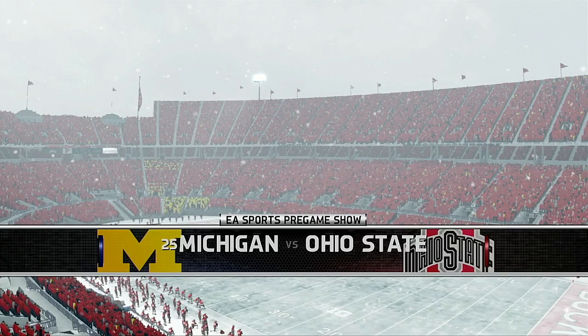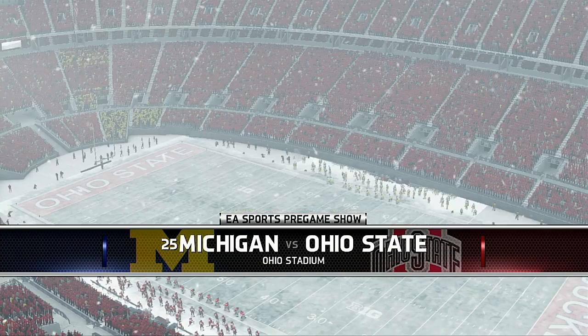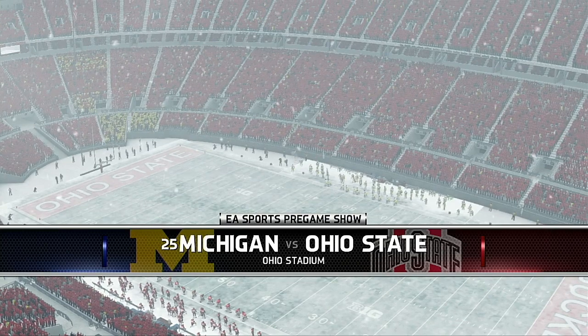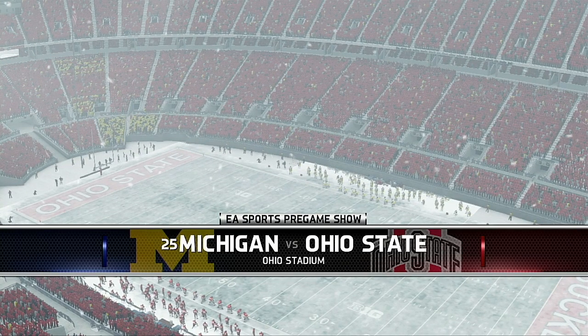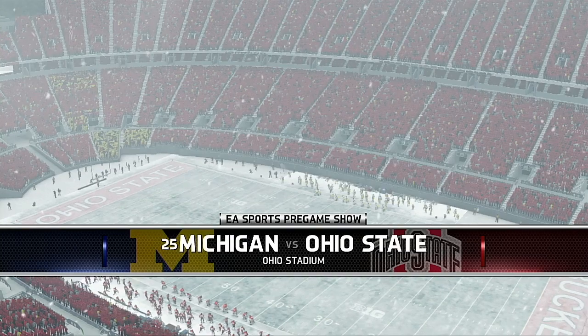It's going to be one of the biggest rivalries ever, not just in college football, but in all of sports. It's time for the coin toss now, presented by Coke Zero. Real Coke taste, zero calories. Enjoy everything.